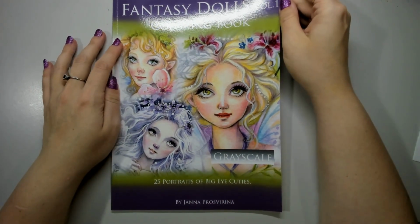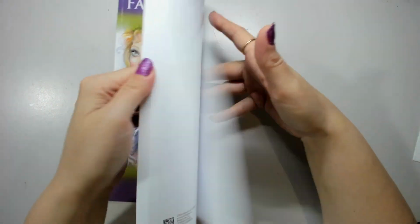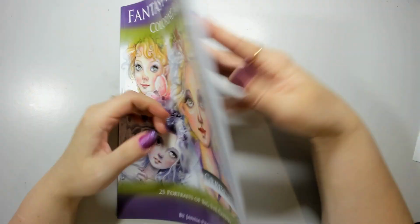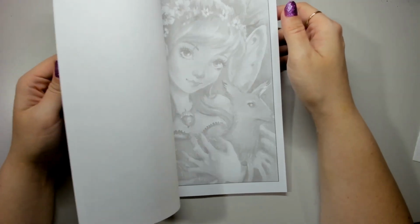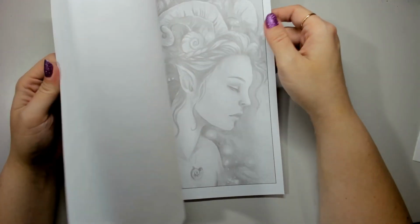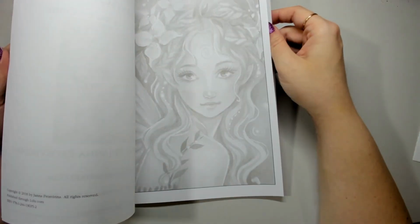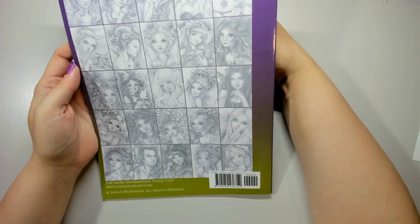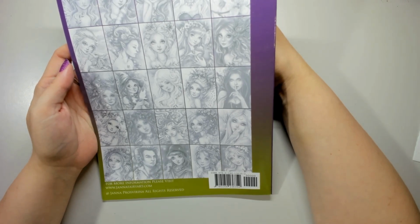So I have Fantasy Dolls Volume 1 by Janna Prosvirina, and this is the Greyscale version. This is one that was also in the clearance that I picked up. I wish it wasn't the Greyscale. I wish it was the lined version. I think that would be a lot easier to colour, because the Greyscale is so pale. Yeah, it's going to be interesting to colour in.